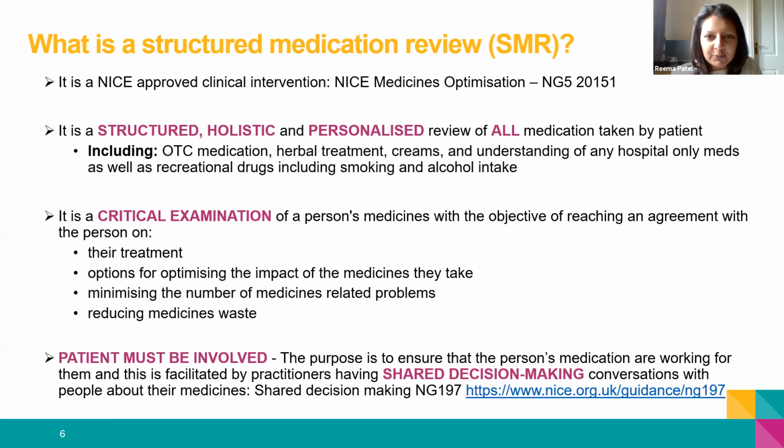So what's considered an SMR? It's a structured, holistic, and personalized review of all the medication a person's taking, including any OTC meds, herbal medication, as well as any hospital-only medication. And what we're asking is for you to critically examine a person's medication with the objective of reaching an agreement with the individual about their treatment.